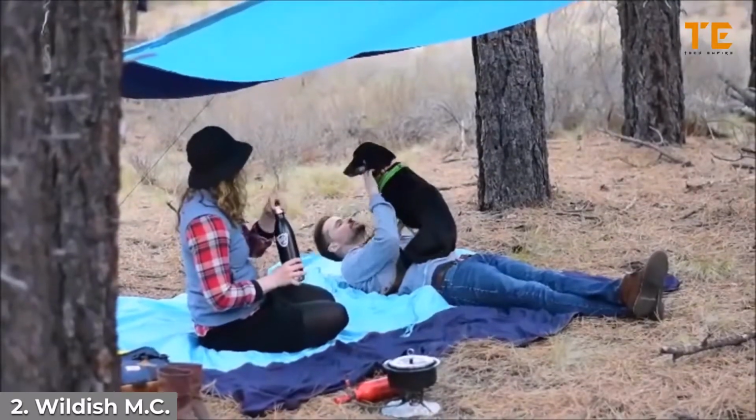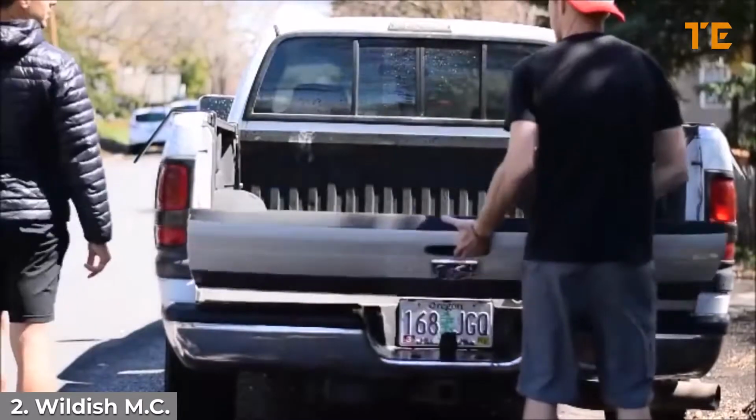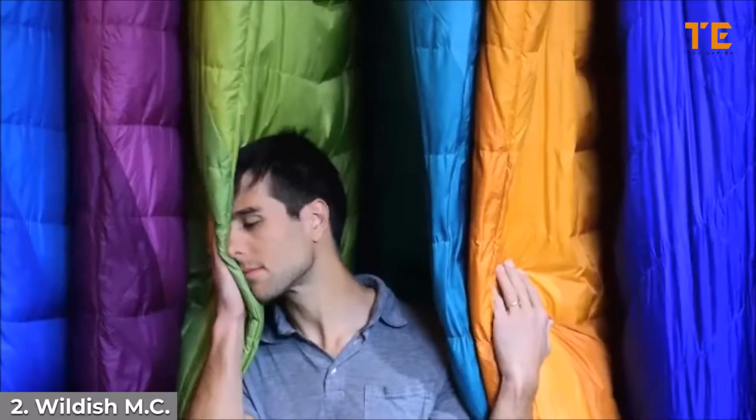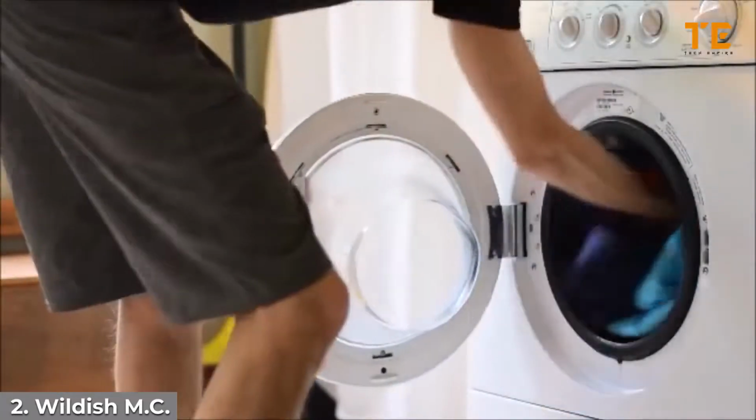The MC Hammy is useful, no matter what you're into. We wanted something that we could take everywhere, and for it to just work. Waterproof, crazy soft, packable, and of course, easy to clean.